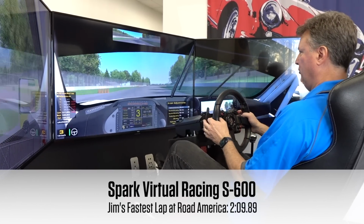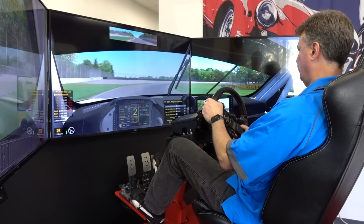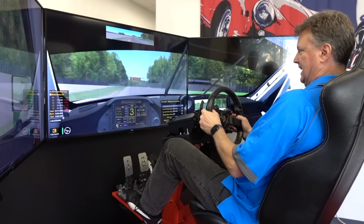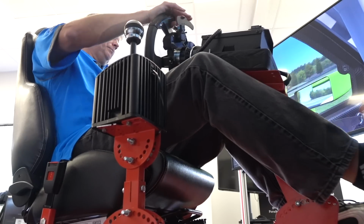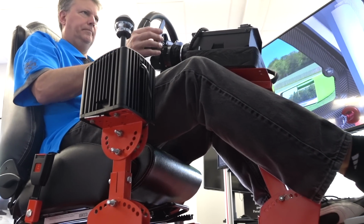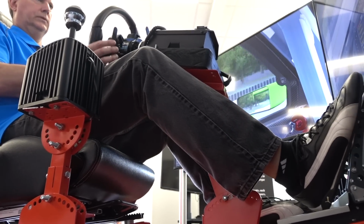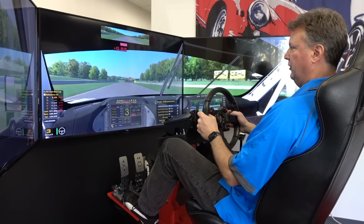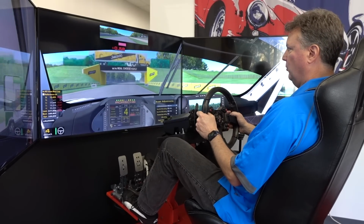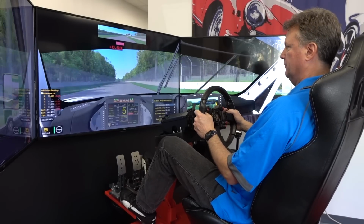All right, so the first thing you notice sitting in this is the motion, which is obvious when you have a full motion rig, but when you sit here, the word motion just doesn't say enough. You actually feel everything happening in the car. All the bumps, all the curbs. Obviously, you're going to feel that in the motion rig. But driving this, what I really noticed more than anything is you feel what the car is doing underneath you.